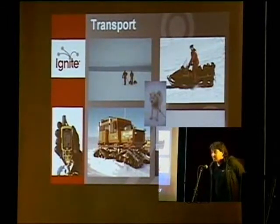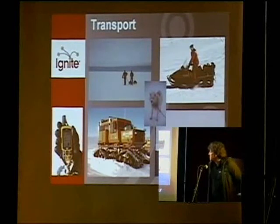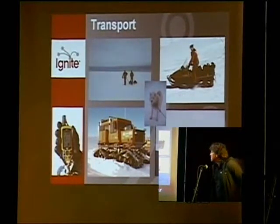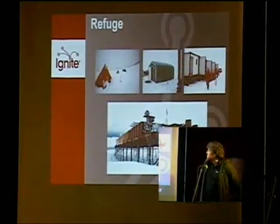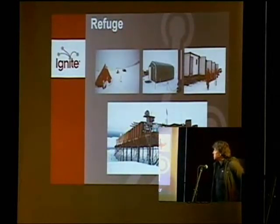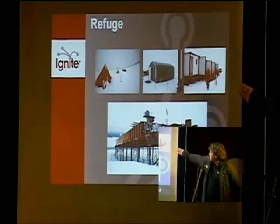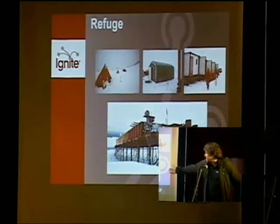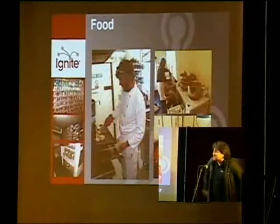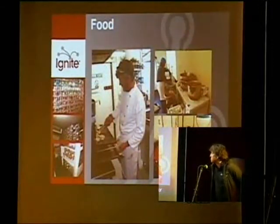To get around when you're down there, there's man-hauling. That's the old-fashioned approach. Also, dogs used to pull people, but now they don't. They've been replaced by skidoos, snowcats, and this is a Twin Otter. You'll have a multitude of refuges when you're down there. Tents are the old-fashioned way. There's a weather haven. These are shipping containers, and this is the old Halley VI base, which we were replacing. You need to look out for these shipping containers later on another slide.